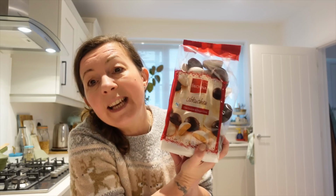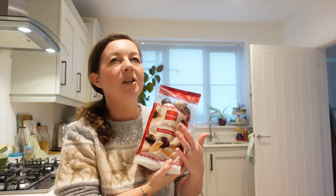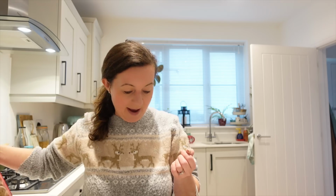Aid's favourite is Lebkuchen, the little gingerbread pieces. I like these ones, but the ones with the jam in them. They do some that are chocolate coated with peach jam. They're really nice. But those were on offer as well. They were down to $1.80. Weren't they? That great big pack.